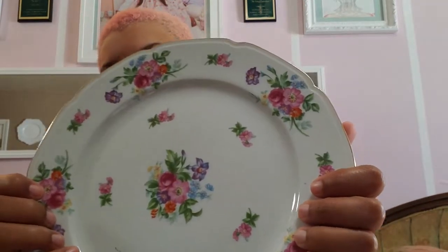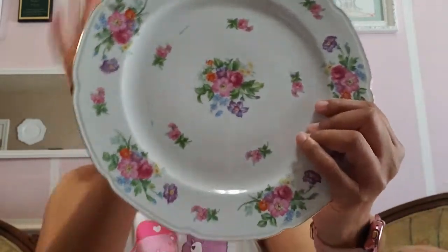Unveil the tea set. I'm not gonna do the whole thing because anything about this set. It says that it is Craftsman China, made in Japan. I tried to look up the value, but I have no idea. It doesn't really matter to me.